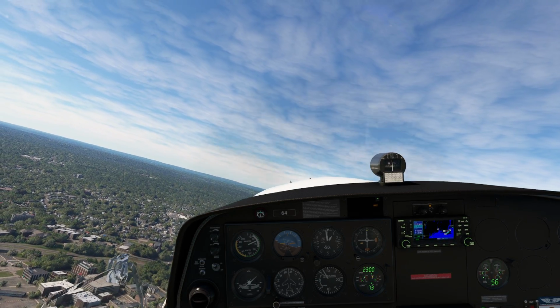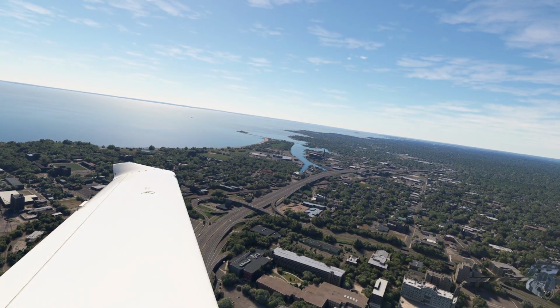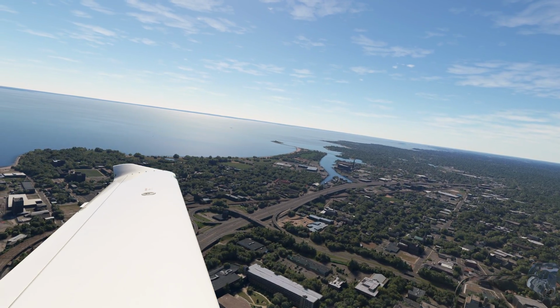Hello everyone, in today's video we're going to be showing you how to land on the highway. Now there's a bunch of things you need to be considering when you're landing on a motor expressway or highway, the Autobahn, or any nice lovely piece of road here.